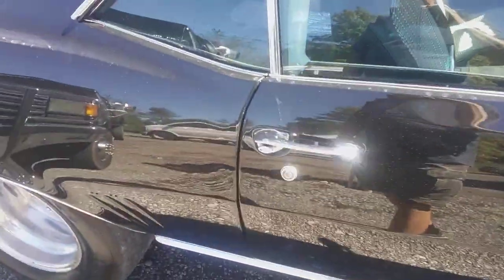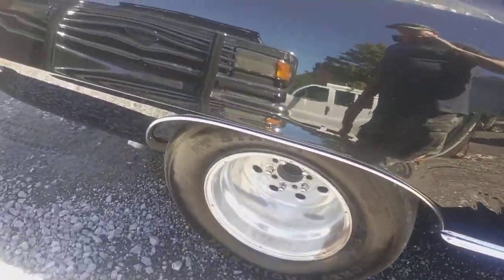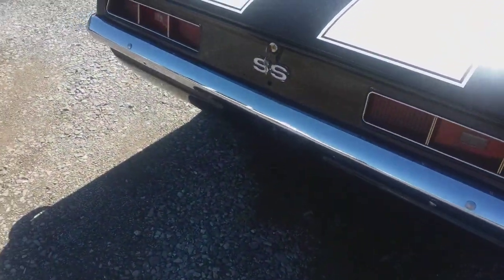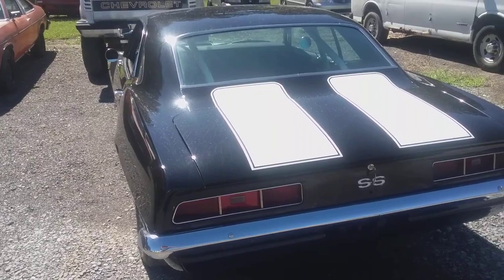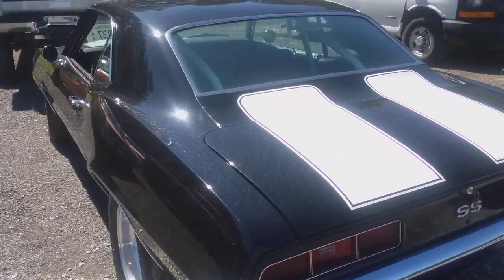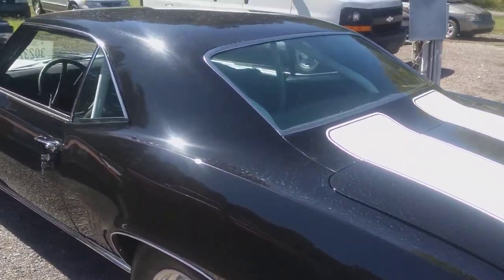Even the door handles, I don't even see any pitting. Got the houndstooth interior in it. Looks like it's got new exhaust too. Pretty good looking Camaro. It does not have the spoiler on the back, and I kind of like that look. All of them have a spoiler on the trunk lid, and it's kind of refreshing to me to see one without. It looks really good.